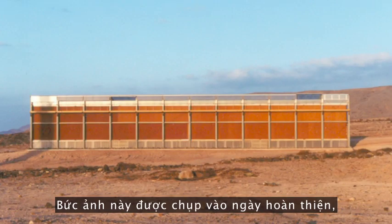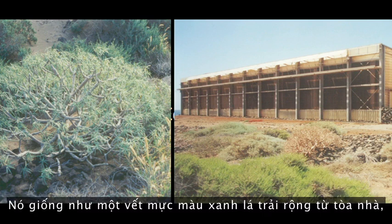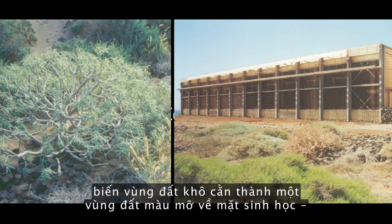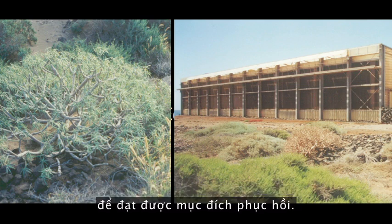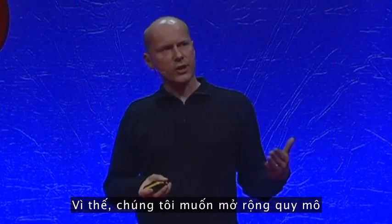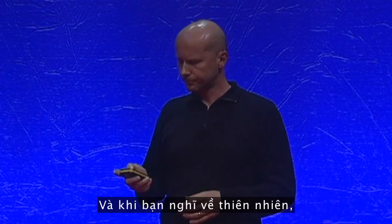This photograph was taken on completion day, and just 1 year later, it looked like that. So it was like a green ink blot spreading out from the building, turning barren land back into biologically productive land. And in that sense, going beyond sustainable design to achieve restorative design. So we were keen to scale this up and apply biomimicry ideas to maximize the benefits.